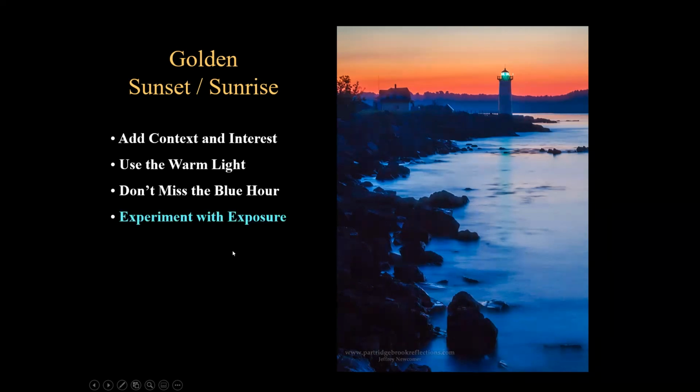And you can experiment with exposure, as we saw, to get different appearances and different things, whether you want to highlight primarily the deep sky, or you want to make sure that you get a lot of detail on the foregrounds, you can experiment or even take multiple exposures and put them together. So a lot you can do with the golden hour.